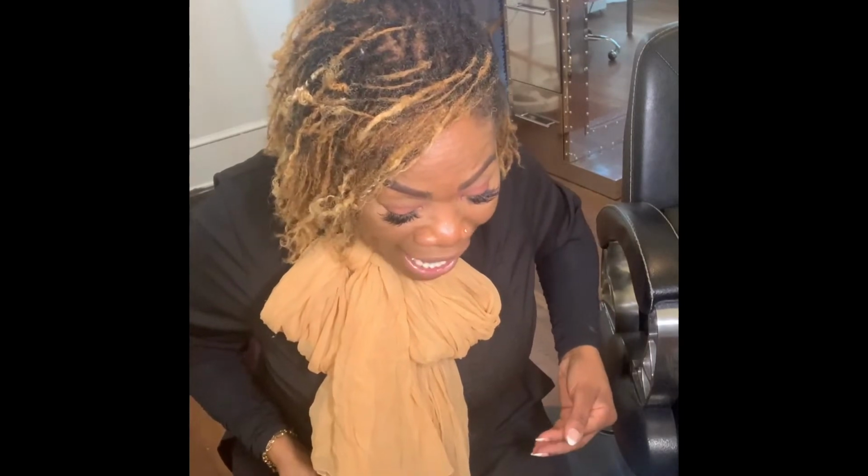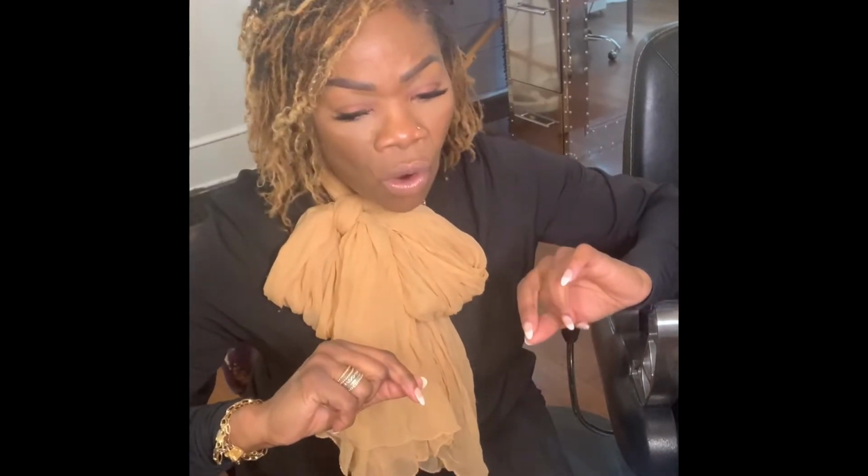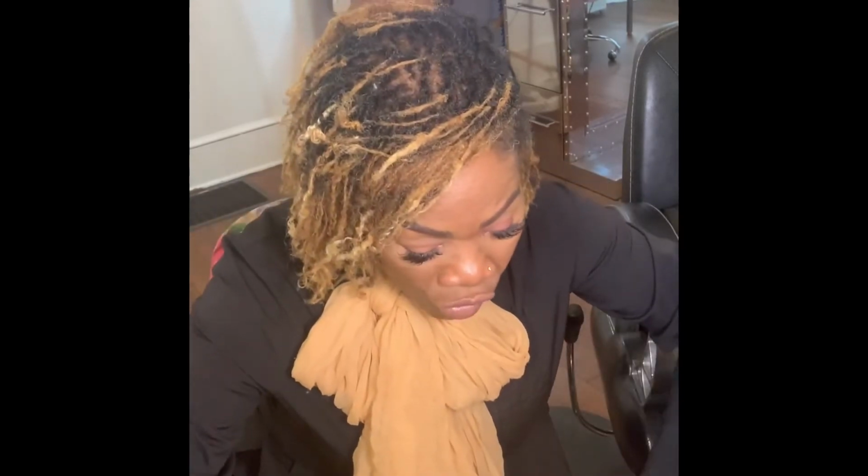So don't be afraid to move your client around. And also made me think of something else too. When you have your client in your chair, you want to make sure that you can actually sit and see the client's lashes. You don't want to have to bend over this way to see the client's lashes, right? You want to be able to sit upright and lash. If you have to bend over, your back is gonna hurt, your neck is gonna hurt, your arms are gonna hurt, and the whole entire body is gonna be fatigued so much faster.